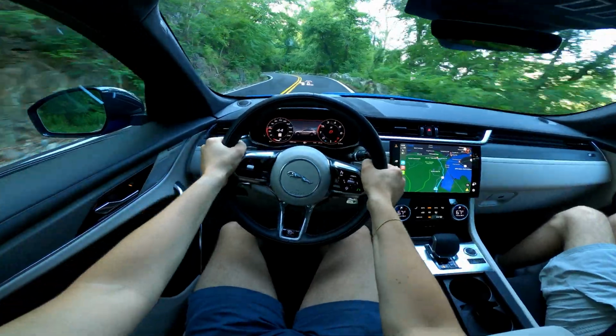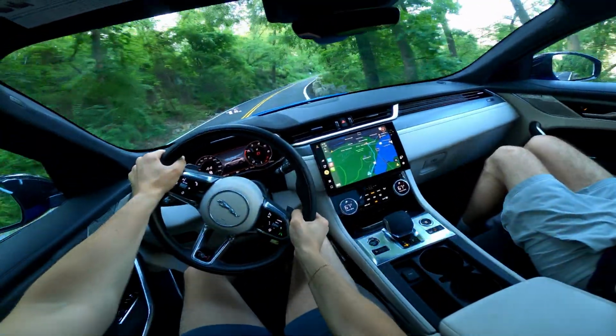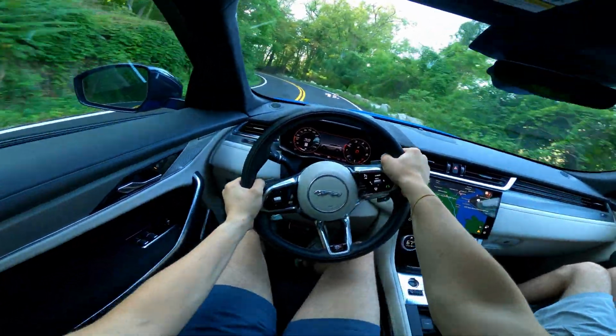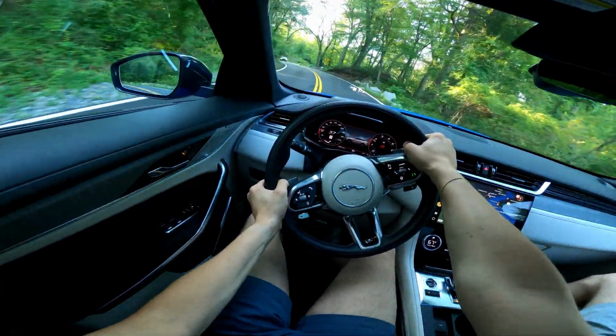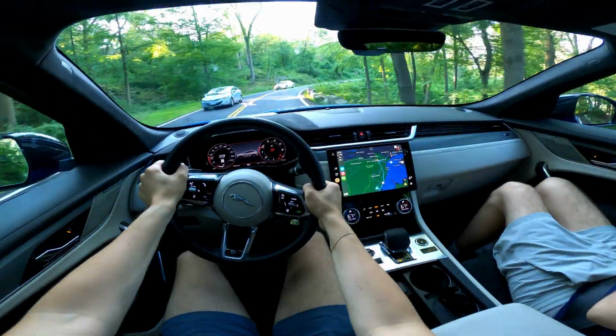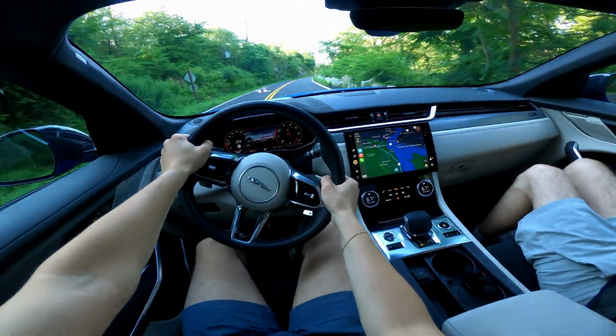Now, throttle response in dynamic mode is quite good, very touchy, and as a supercharged engine, you do kind of have to rev it out to really get all of that power out of it, but the AJ V8s are just iconic for those incredible thunderous, raucous sounds when they're really opened up, as we all know from the F-Type SVR, or the F-Type R.